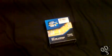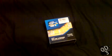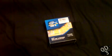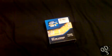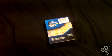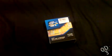Hello guys, today we have the Core i5-3450. This is one of the newer Ivy Bridge i5s with a 22 nanometer process, and I believe it's a 77 watt max threshold in the amount of wattage that it uses. So basically those are about the two main features that the Ivy Bridge CPUs have over the Sandy Bridges.